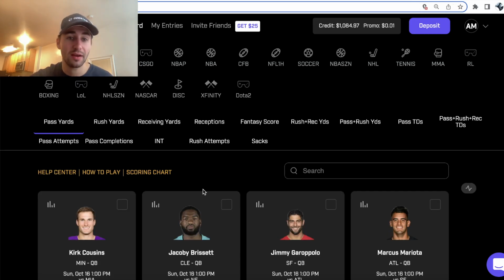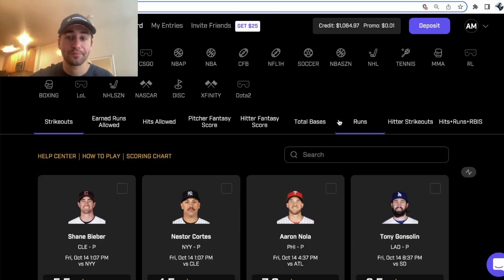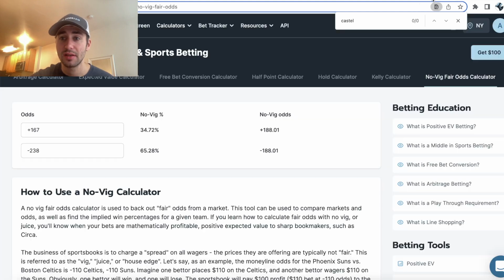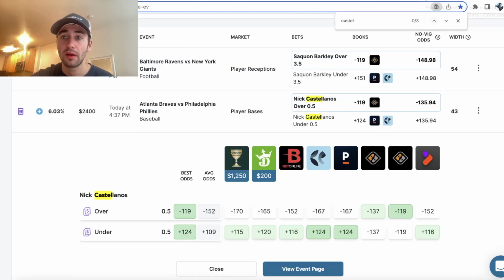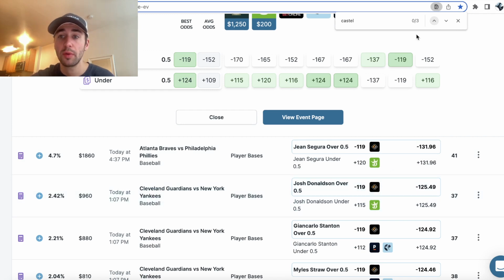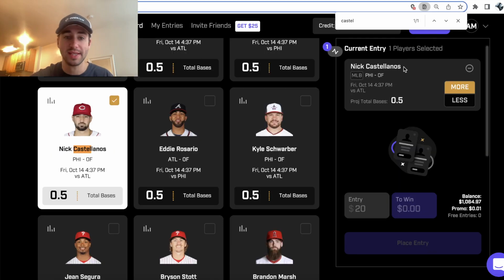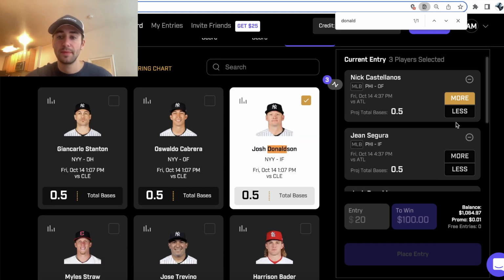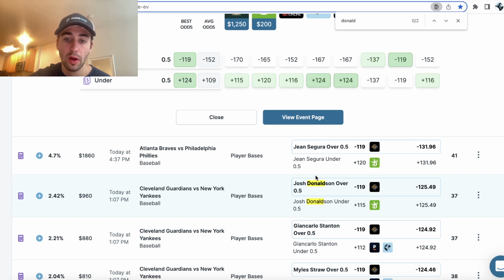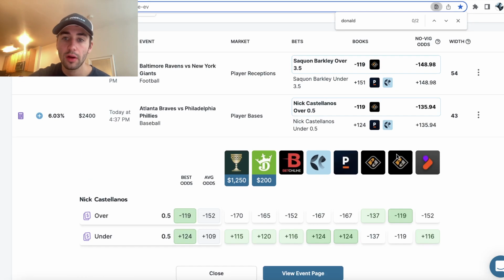So we can go here and go to MLB. And hopefully you guys are able to tail this and we can take Castellanos. So we'll take his over, all right? PrizePicks 5 flexes are optimal. We want Segura, Donaldson, all bases props. So Segura, Donaldson, over, over, over. So we're hoping for hits galore. Over, over, over.